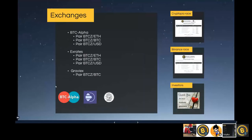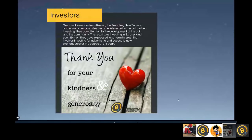There's some planning going on here, a little bit more structure for trying to get on exchanges because of the way their processes work. You have to kind of think it out, so that's good.